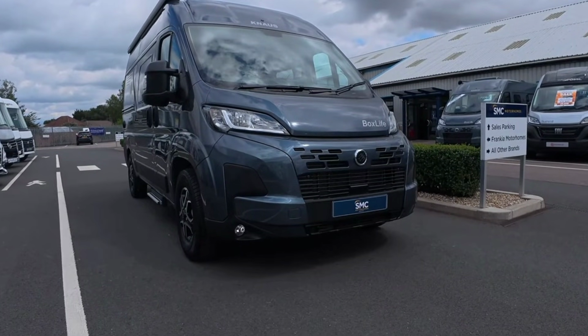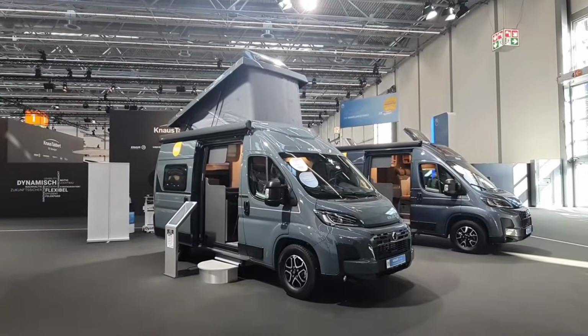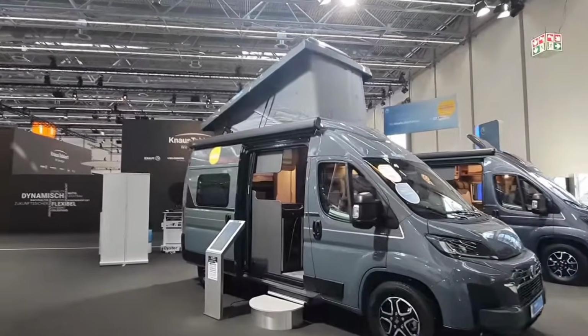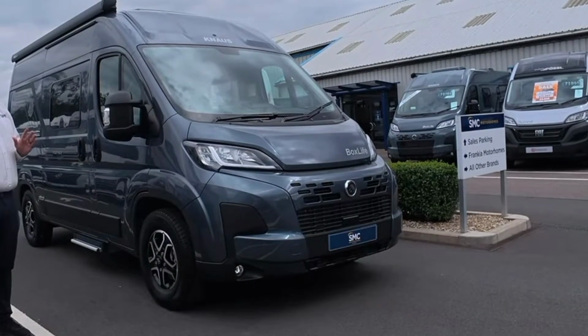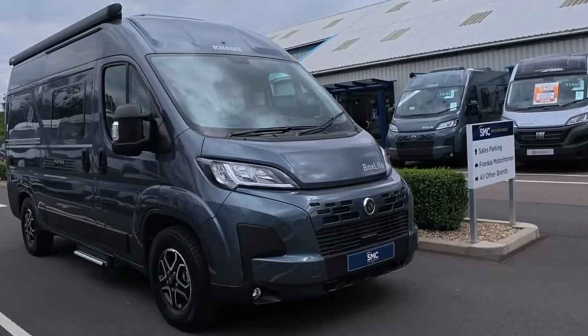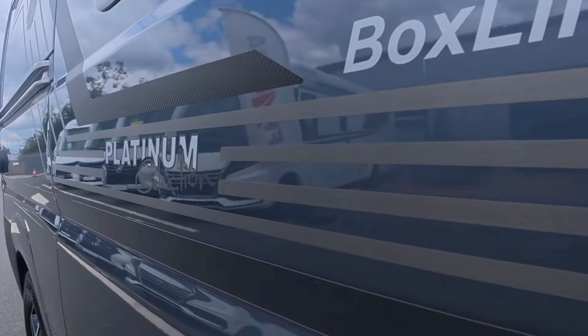You don't need a big RV to live big. This 5.4-meter van quietly gives you almost everything, and that's what makes it dangerous to ignore. This is the 2026 Knaus Boxlife 540 MQ Platinum Selection, and straight away, this van is about efficiency, smart design, and value without the usual compromises you expect in a compact camper van.